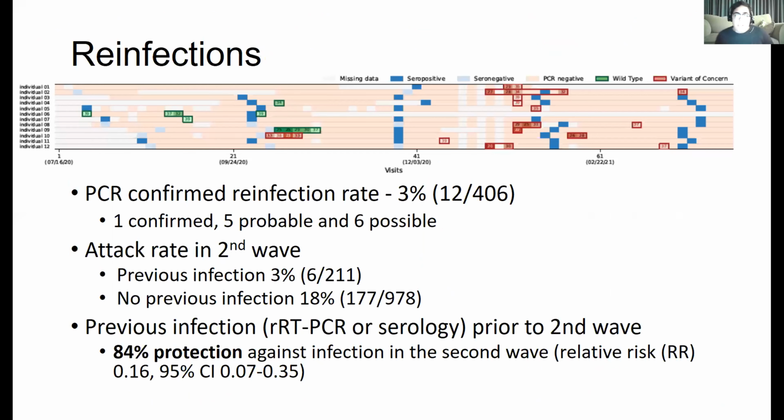In terms of reinfections, 3% of individuals had a PCR confirmed reinfection. So of 406 people with at least one infection, 12 experienced a reinfection. We classified these, and I won't go into our classification in the interest of time, but one was confirmed, with different variants proven, and the others were likely reinfections. We defined a possible reinfection as 4 weeks between the first PCR positive episode and the second, a probable one as 3 months, 90 days, between the first and the second, and a confirmed one as 2 different variants in the 2 episodes. And this mosaic just shows our reinfected individuals.